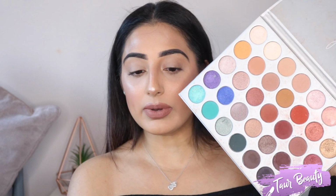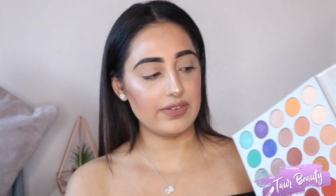So for this, I am going to be using this palette here. This is the Jaclyn Hill palette. I love this. I think as a day-to-day basis, this palette is just amazing. There is so much in this palette. Mind you, mine is so dirty. I've taken this to India, I've taken this everywhere, and it is pretty battered. But I'm going to be using this palette here.